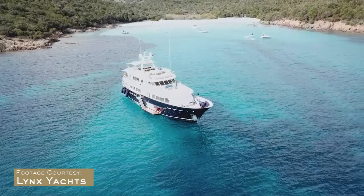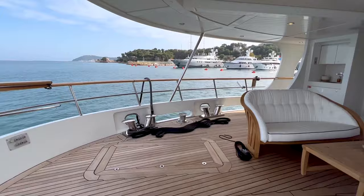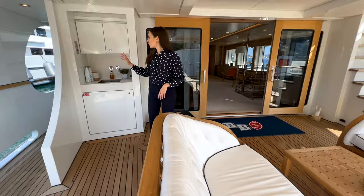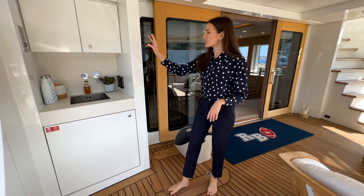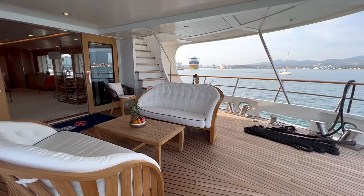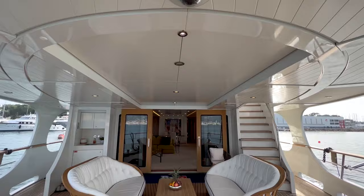Here we are at the aft deck, which is set up as a lounge area with these two sofas and the coffee table in the middle. On the port side, we have a service corner with some storage here, a sink, wireless charging stations for your phone, and also the storage for the fire hose. I like that this yacht was smartly designed with an abundance of exterior spaces.